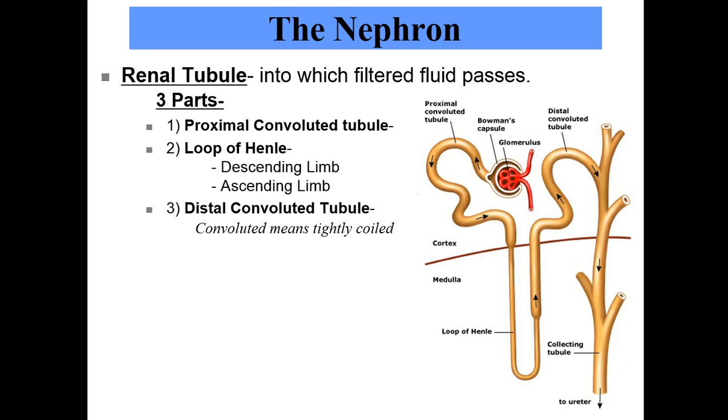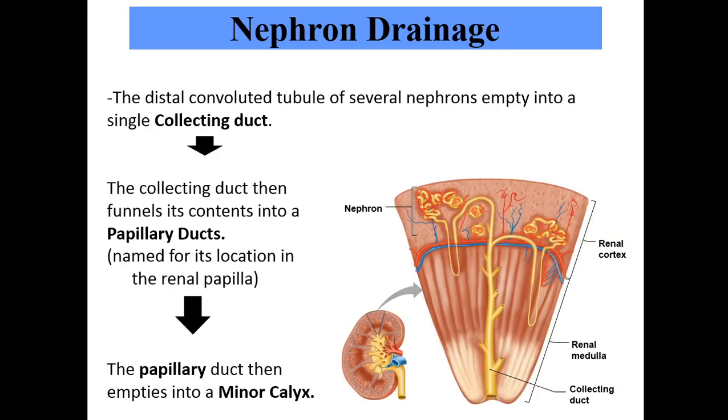So we just term it proximal and distal based on its attachment to that glomerular capsule, or that Bowman's capsule. So the proximal is going to be closer to the Bowman's capsule, where the distal is going to be farther away. So the distal convoluted tubules of several nephrons are then going to empty into one collecting duct. So we've got one collecting duct draining several nephrons. The collecting duct is then going to funnel its contents into the papillary duct. And again, this is found at the tip of our renal pyramid at the renal papilla. Our papillary duct is then going to empty into the minor calyx.